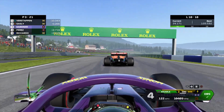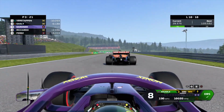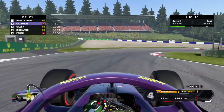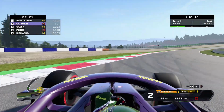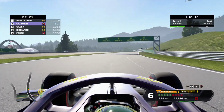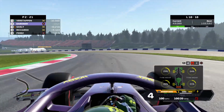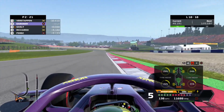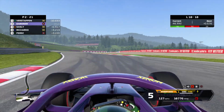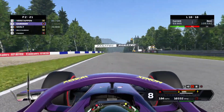Right on the back of him now. DRS, ERS. Took a little bit of the grass. Thought he was going to try and come back on the outside. Now we've got a problem with our DRS. It's not stuck open. I don't think it's going to work.